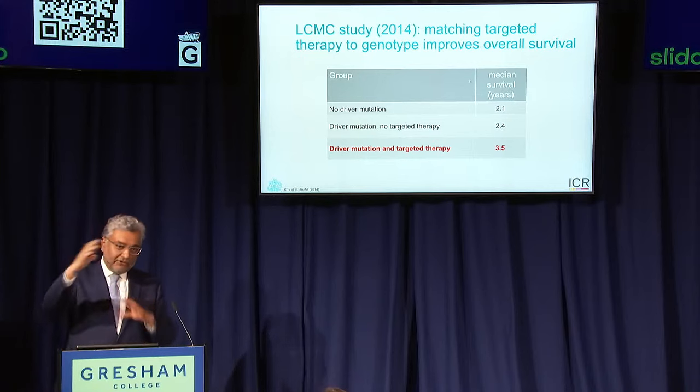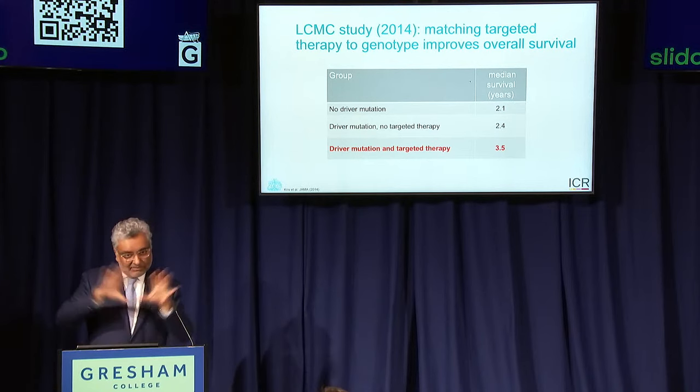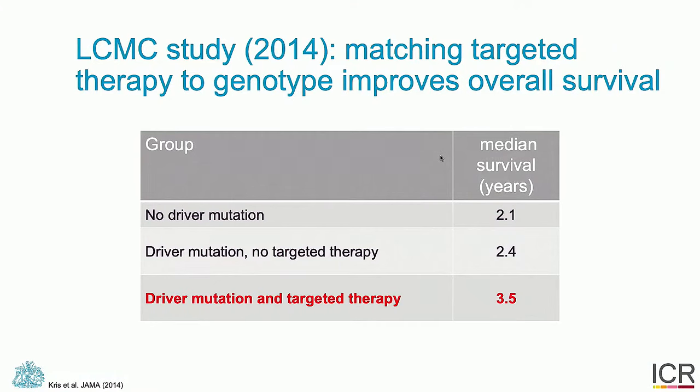And here, a few academic centers in the US, because they had the technology at that point, and it hadn't really been disseminated to the rest of the world, took newly diagnosed patients with lung cancer. They sequenced their cancer, they worked out what the genetic abnormalities were, and they tried, if possible, to match it to a tablet if one was available. And they simply looked at the outcomes. What happened to these patients if they had a genetic abnormality and they got the tablet? If they had a genetic abnormality and they didn't get the tablet? And if they didn't have a genetic abnormality?